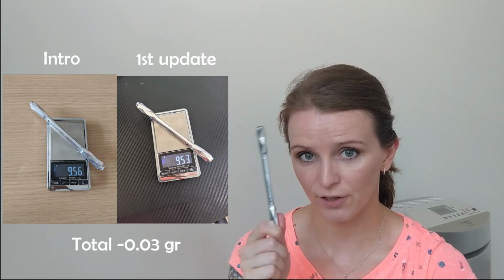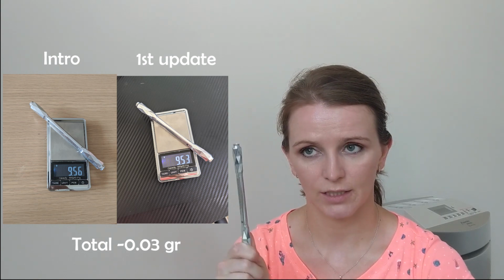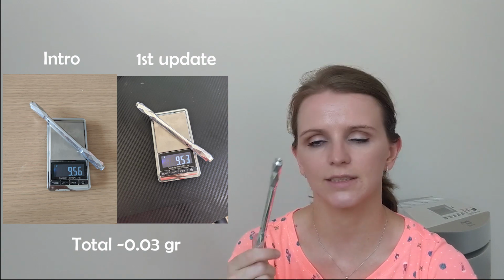Next up is the Benefit Goof Proof. Used it every single day, only lost 0.03 grams, which brings it from 9.56 to 9.53. But seriously, you don't use that much of it. So is it bad progress or is it good progress? I would say it's big progress.